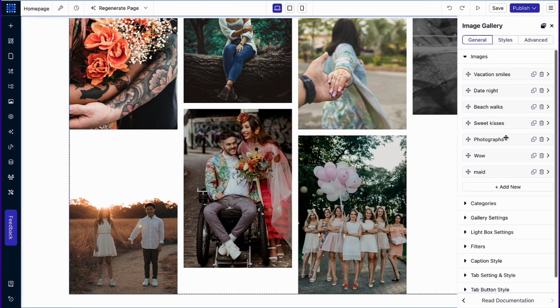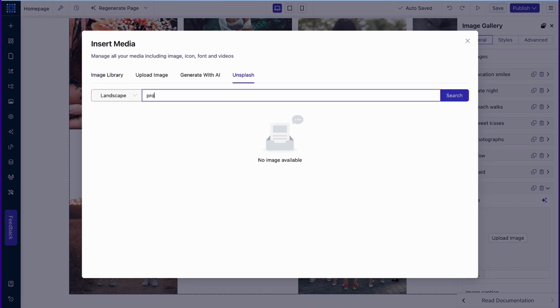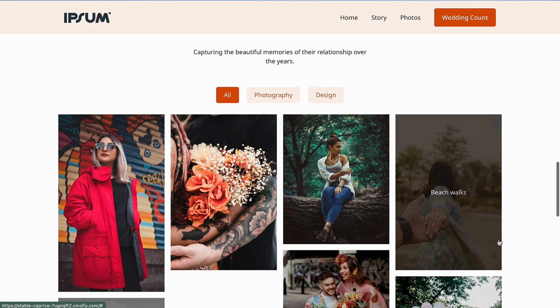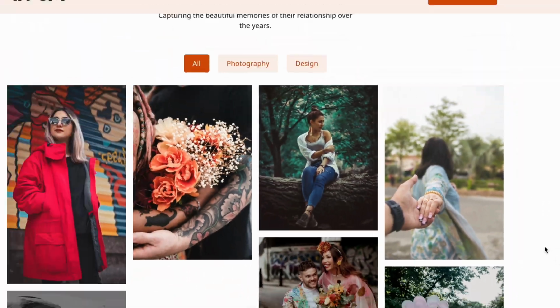Then, showcase your journey with a curated photo gallery. Dorik's image tools allow you to create a stunning visual timeline, from candid snapshots to milestone moments. Your guests will love seeing these beautiful memories in one place. Don't forget to introduce the special people who will be standing by your side on your big day.